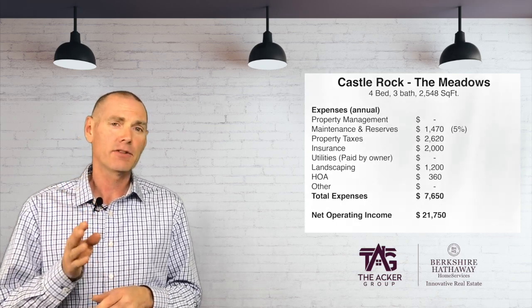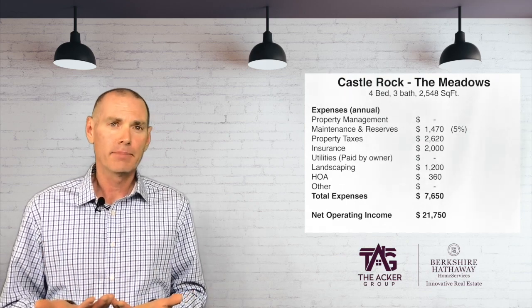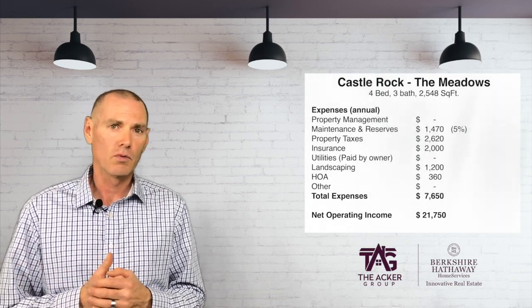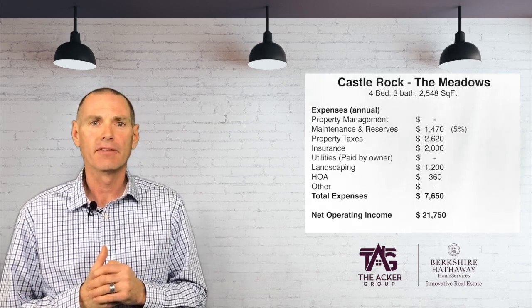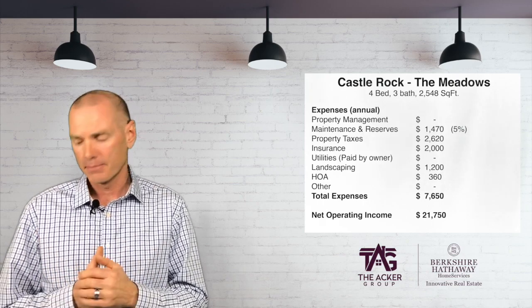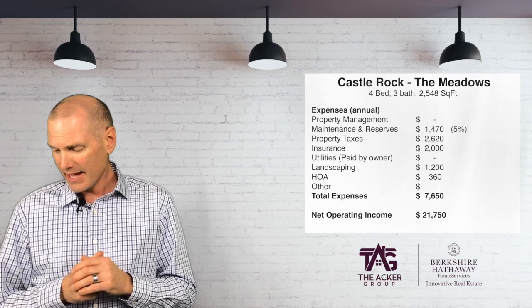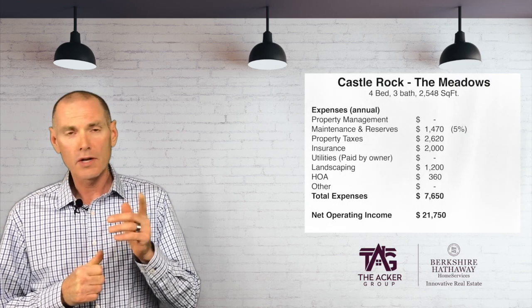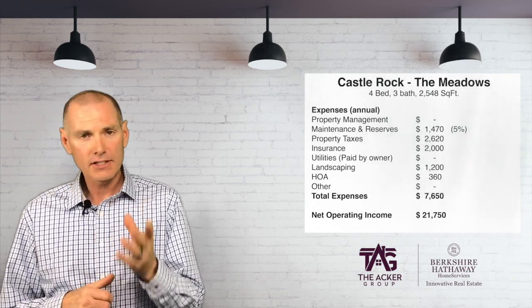Now, I didn't throw in any vacancy because I just want to look at a one-year snapshot. My tenant I put in place, I'm going to make sure that we get a one-year lease. So yes, I'm running a little bit thin on the expenses, but I just want to look at that snapshot real quick. Okay, so now our net operating income, $21,750. Okay, not too bad, but let's factor in the loan.